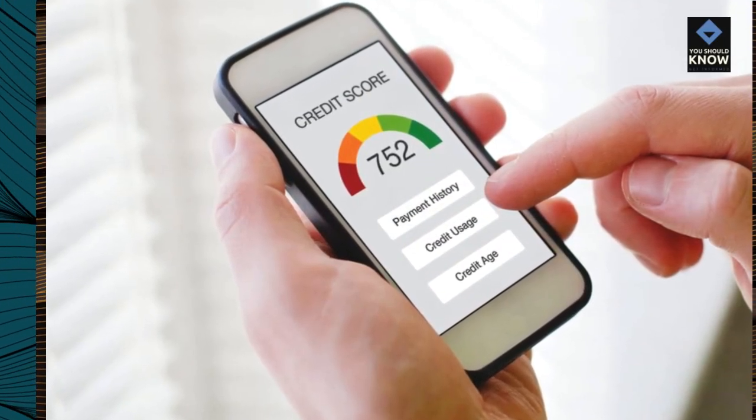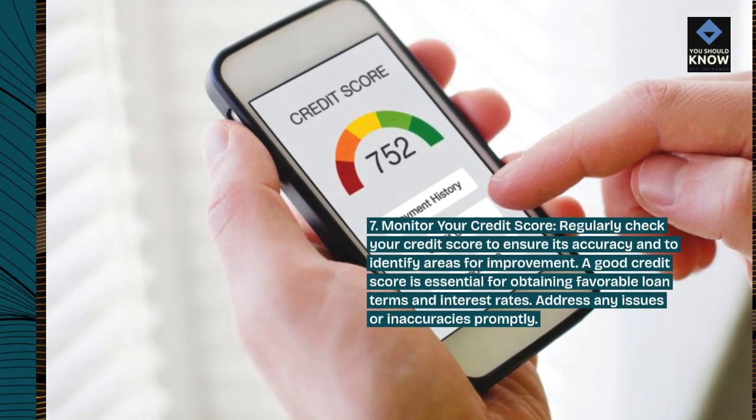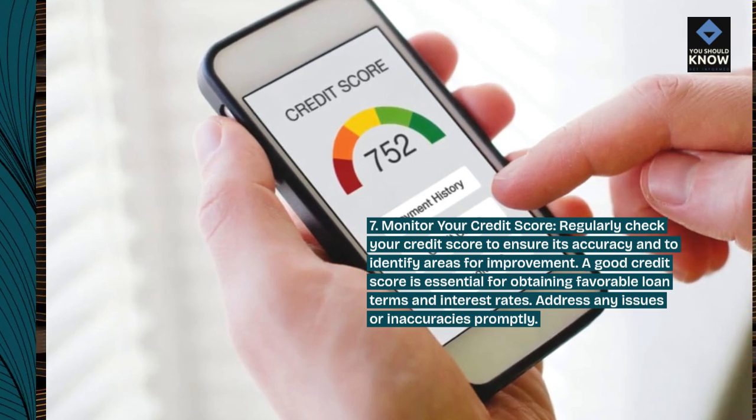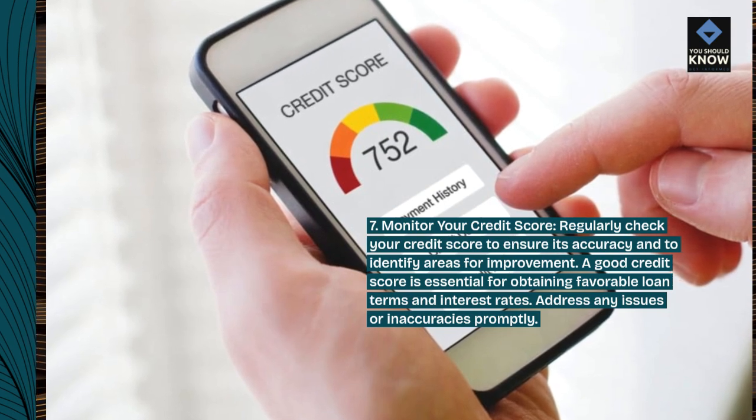7. Monitor your credit score. Regularly check your credit score to ensure its accuracy and to identify areas for improvement. A good credit score is essential for obtaining favorable loan terms and interest rates. Address any issues or inaccuracies promptly.